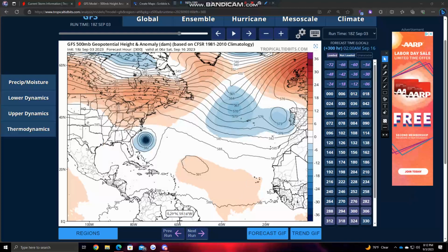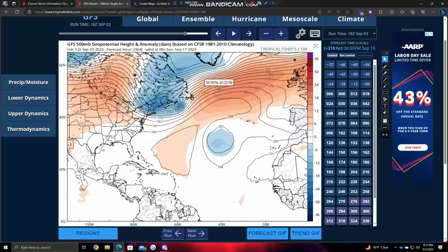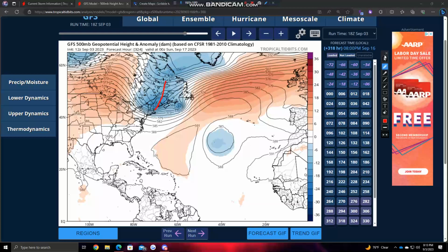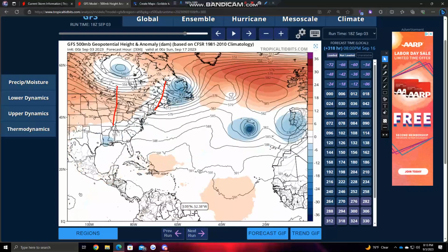If we go back to, let me just move this up a little bit. Last run, you had our storm being kicked out. Notice our trough is here on this run. If you go back one more run, our trough is over here. And if we go back one more run, we have a trough, well, I would say low pressure system here and here, but we have no storm system.